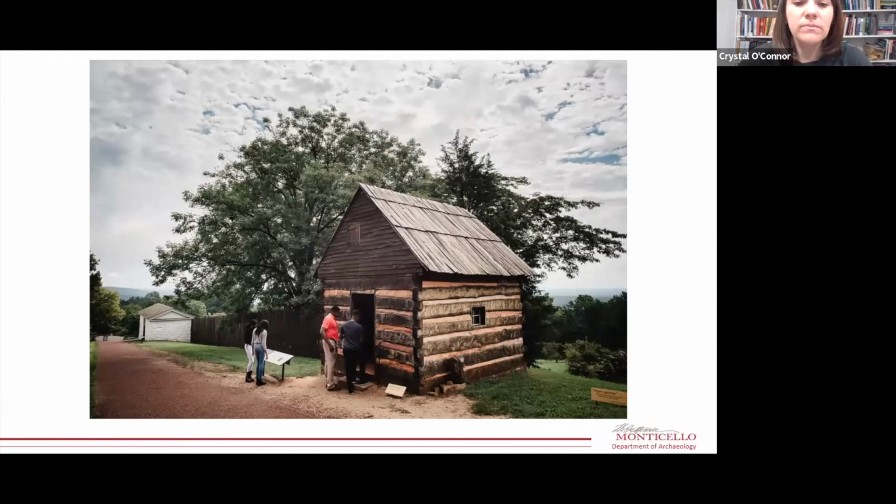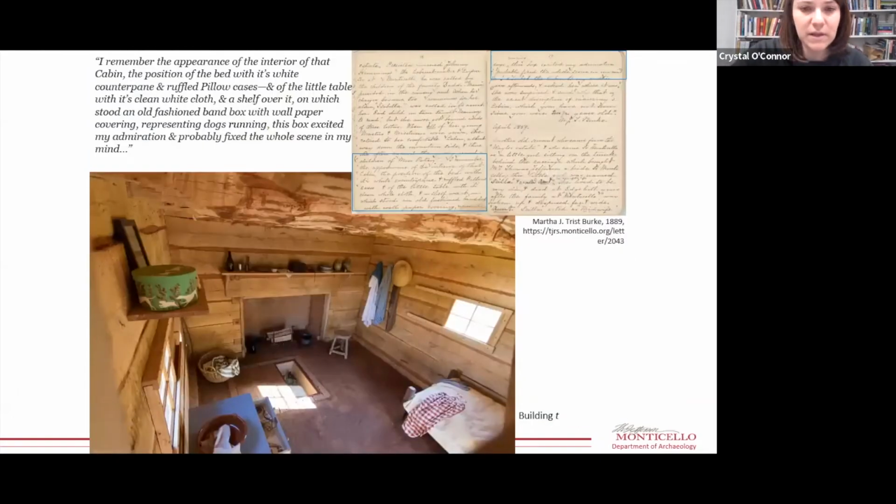Okay, Doug did a great job describing some of these cabins. This is a reconstructed Building T located along Mulberry Row. So we're going to be using artifact assemblages from this area to talk about how these spaces were filled. So how do archaeologists kind of get started filling these spaces? Well, we looked at the documentary record first. It's a good place to start.